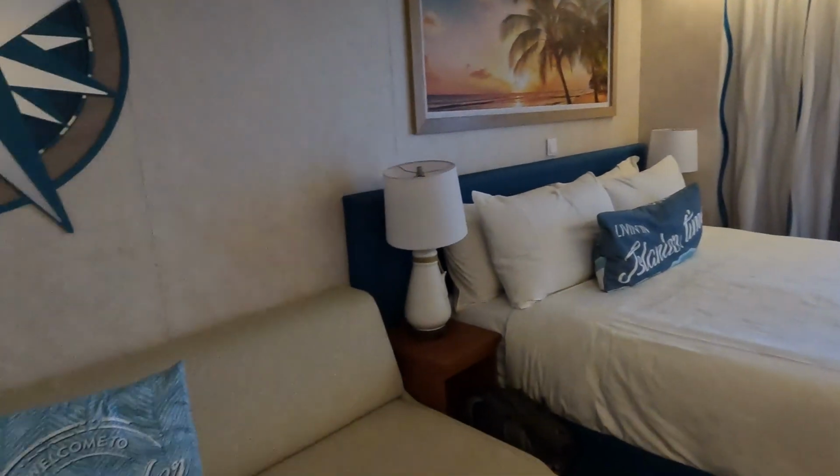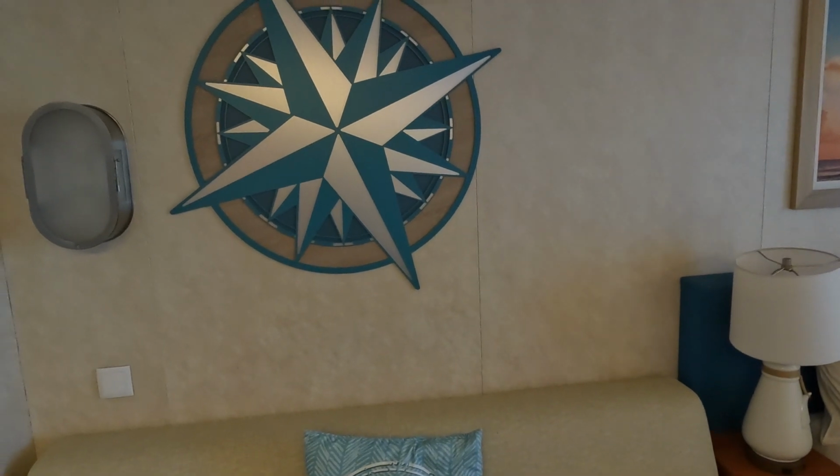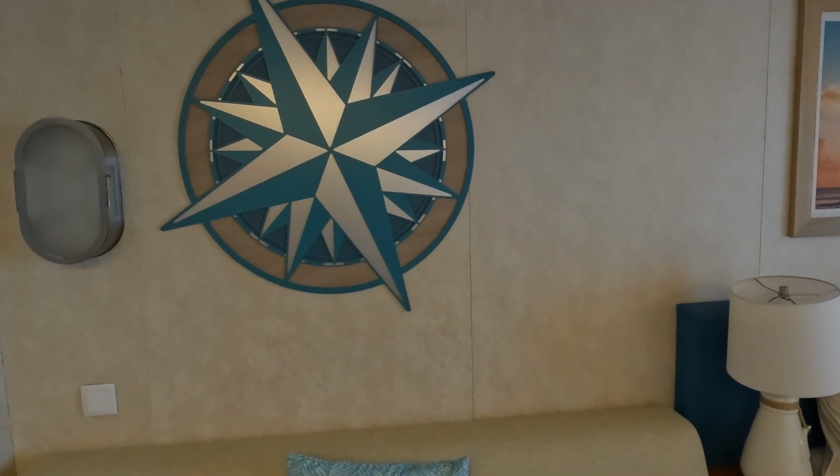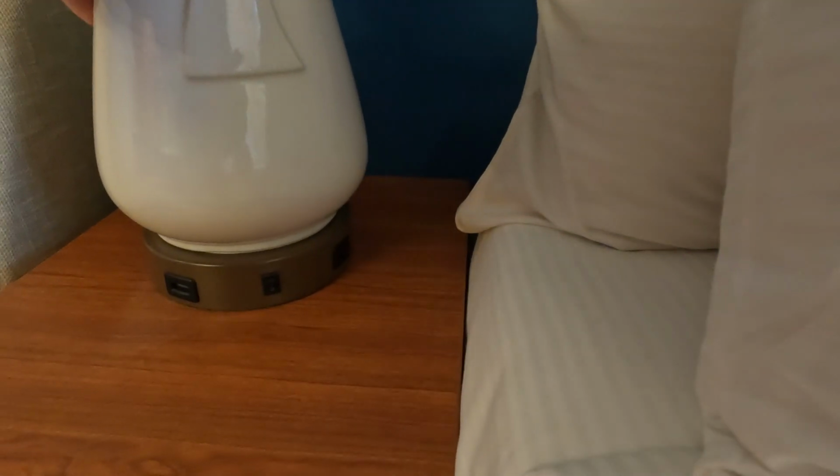Over here on the left, there's a nice little couch. Some nice art on the wall of a compass. Over here, on the one side of the bed, we got some USB. And it looks like a USB-C over there as well.